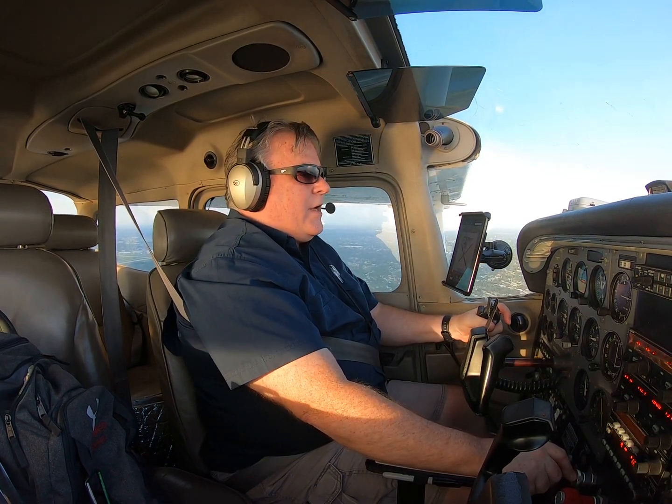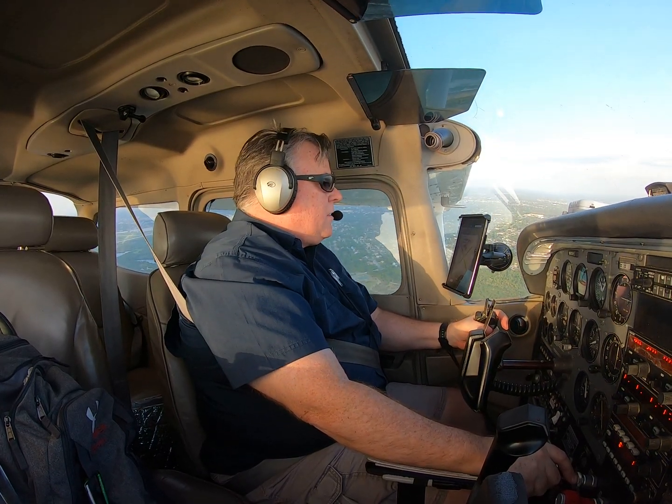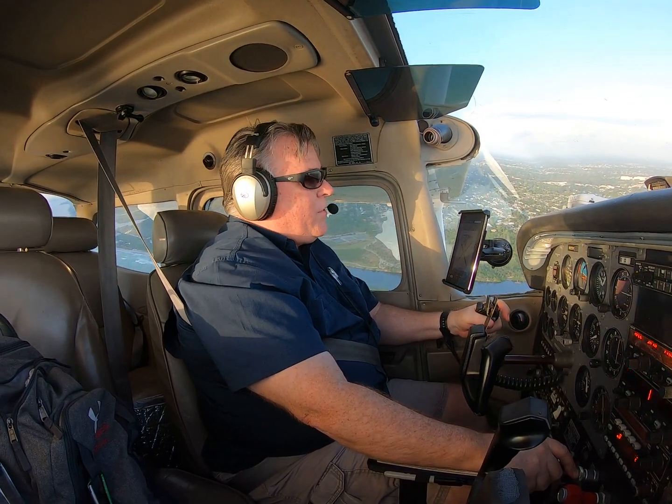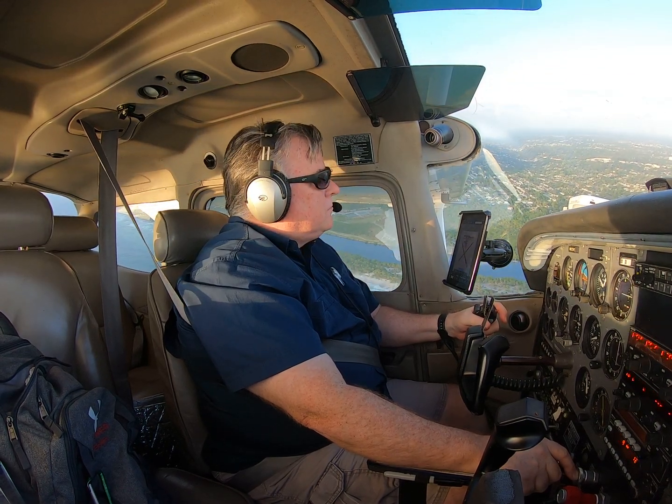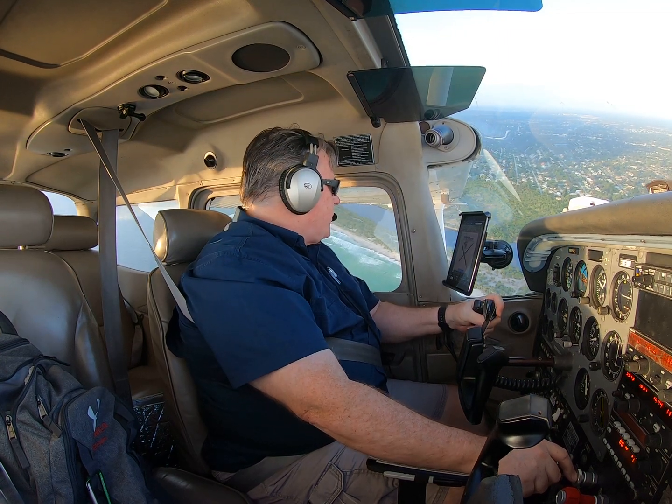And nice descent here. Might pull back a little bit more. There we go. A little higher here than I want to be, but that's good. I'll burn that off here in a second. Venice traffic, Skyhawk 5 Papa Delta is turning left base for 31, Venice.